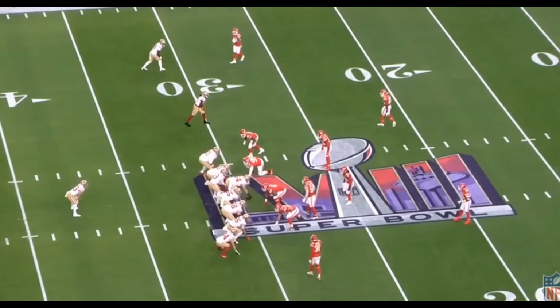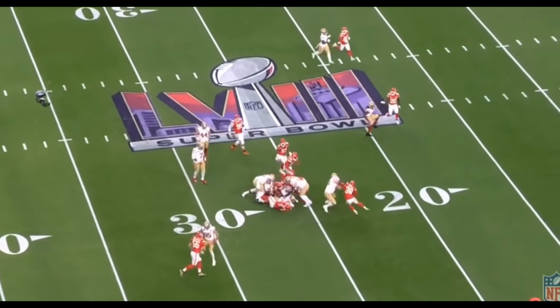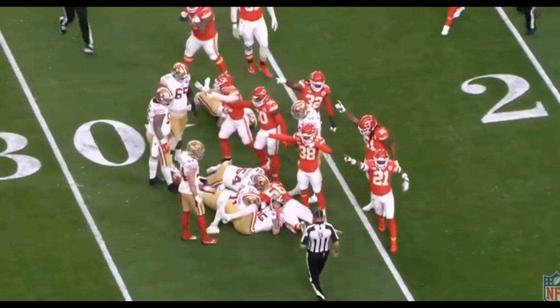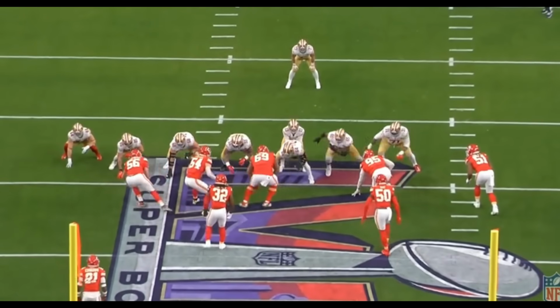On the very first drive that the Niners had the football, they basically drove right downfield, got down to about the 29-yard line, and they had all the momentum. That was until Leo Chenal, number 54, stripped the ball away, forced the fumble, and the Kansas City Chiefs defense took the ball away. Now, this play right here was one of the 2 fumbles that the Chiefs ultimately forced.